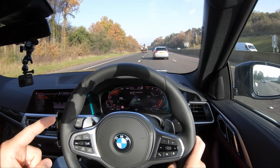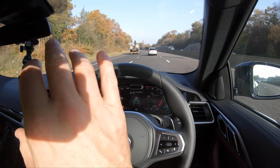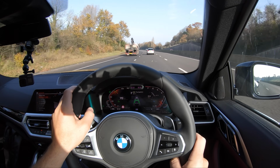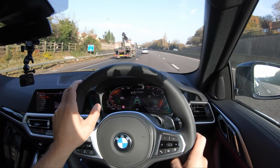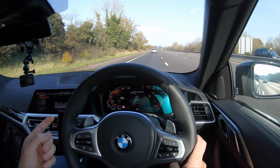Now, I must admit that it works best on quiet roads that are well lit with good road markings, so a bit like the A1M that we're on at the moment, and unlike most UK dual carriageways or motorways in general, unfortunately. So this system does tend to work a lot better on the continent when I go on big road trips, especially through France on their beautiful toll routes and stuff.